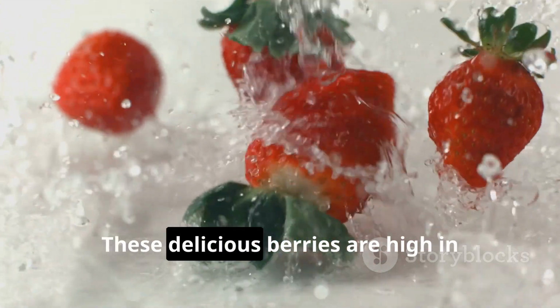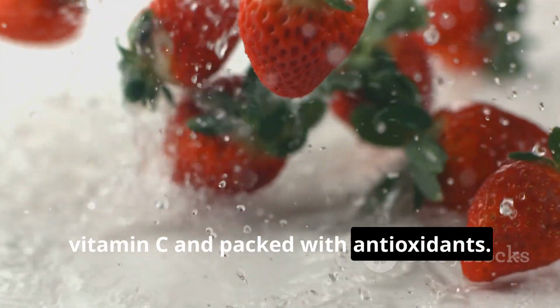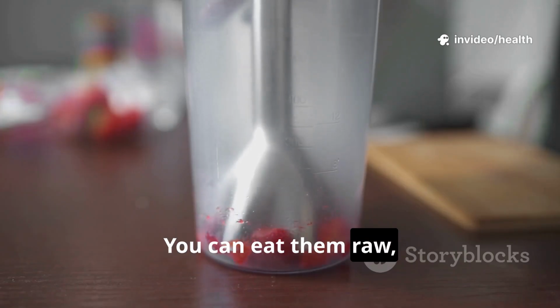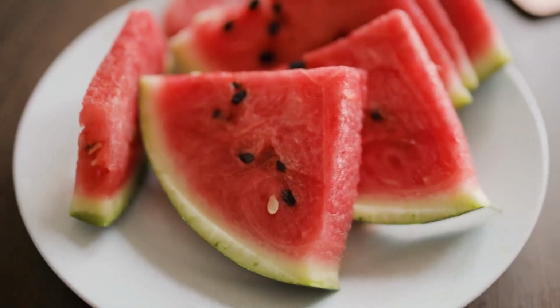Strawberries. These delicious berries are high in vitamin C and packed with antioxidants. They're best enjoyed in the morning or as a healthy dessert. You can eat them raw, toss them into smoothies, or add them to yogurt for a tasty treat.